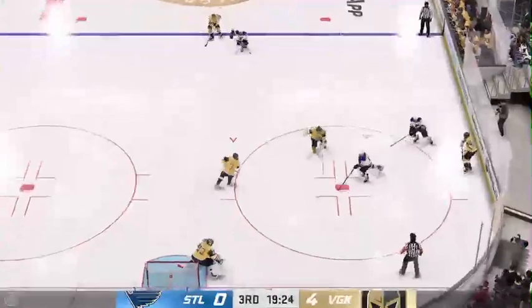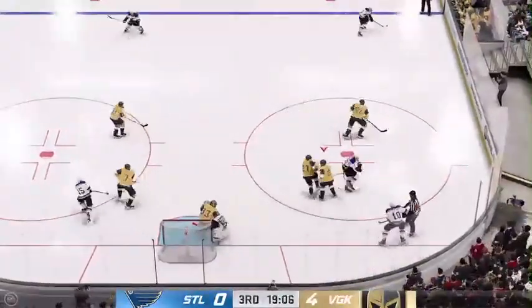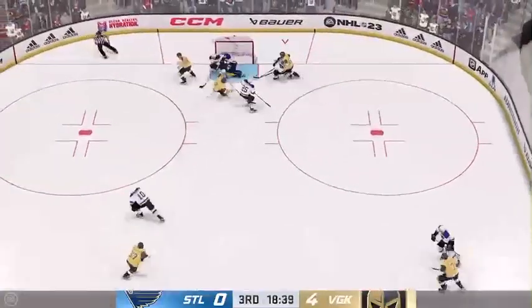Ray Ferraro is back down at ice level. Ray, 40 minutes played so far. What's been your assessment of this tilt? The Golden Knights have played so well in the first 40 minutes. Now they get a chance to just coast in here with a really comfortable lead.